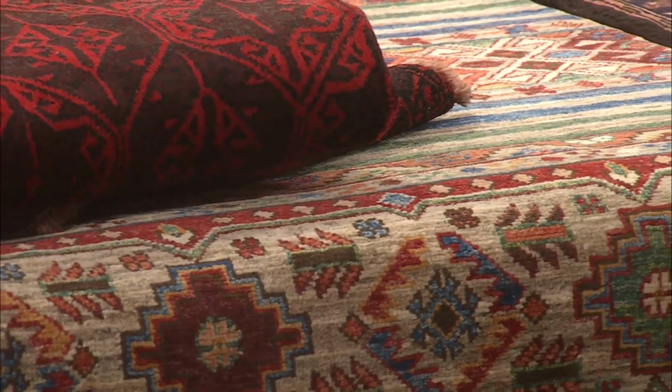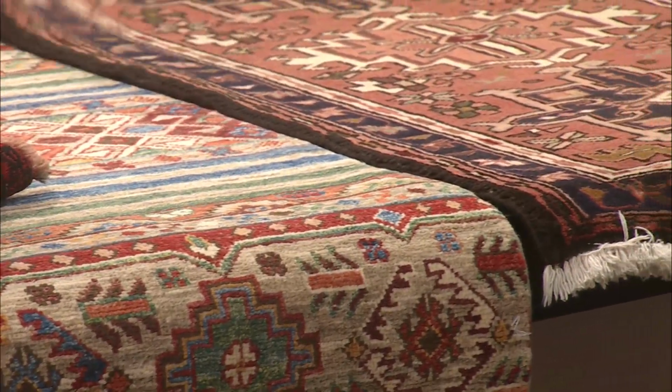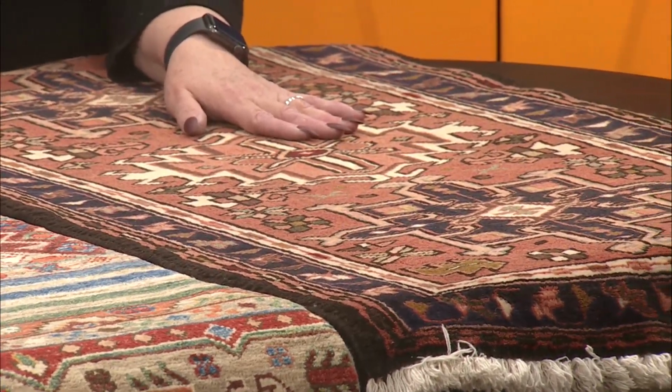Wow. And the vibrancy of the color is still just like it is right here. Amazing. And I love all these colors. I said it last time, a rug can really tie a room together. It can be your starting point. It's usually a focal point and a talking point.